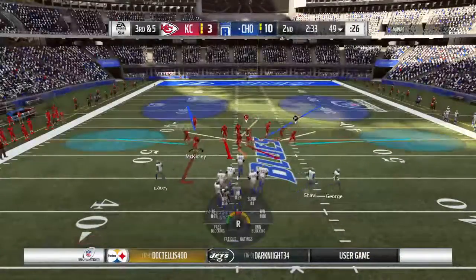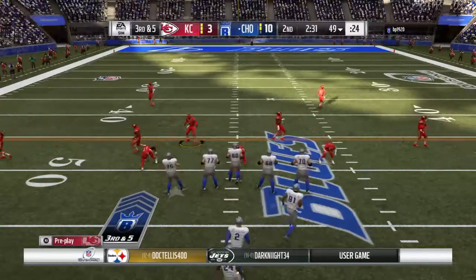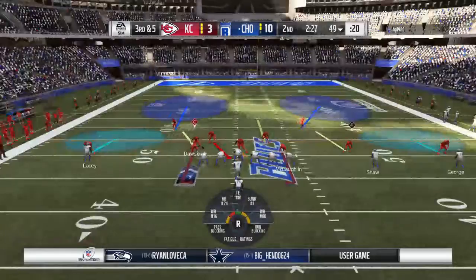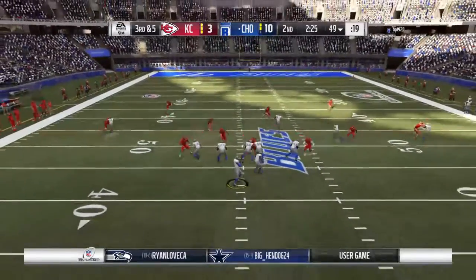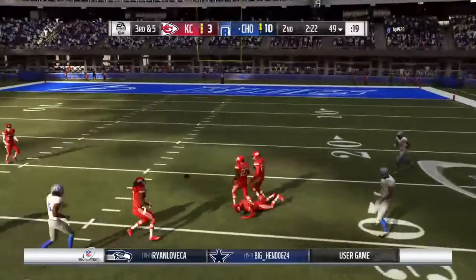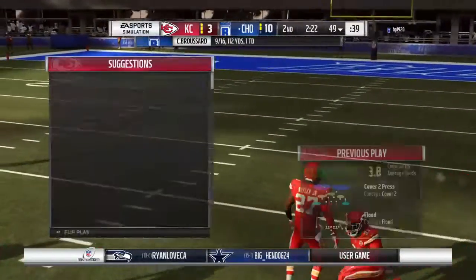This offense so far on 3rd down, they've converted 3 out of 5 thus far. This will be 3rd and 5. Hurry up, here we go. 3-19. They'll look to throw. 3-19. And this is going to be incomplete.